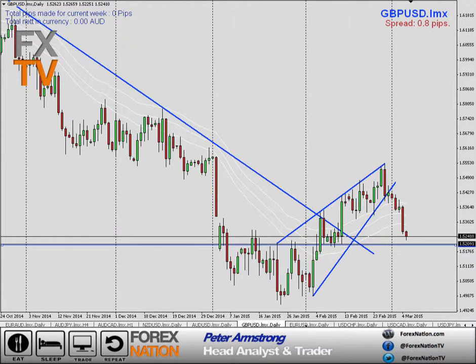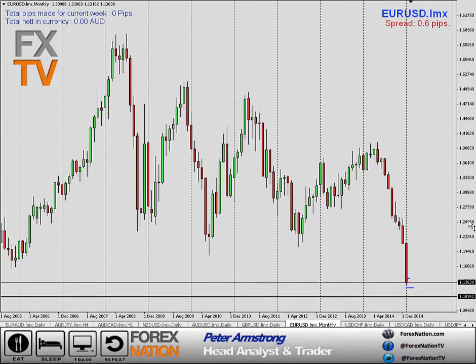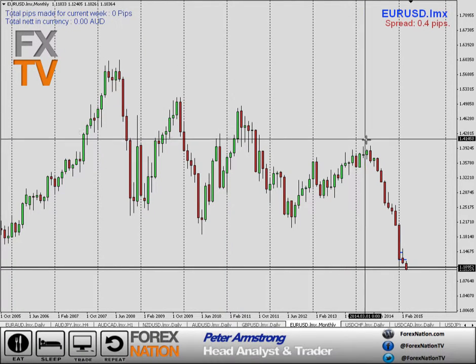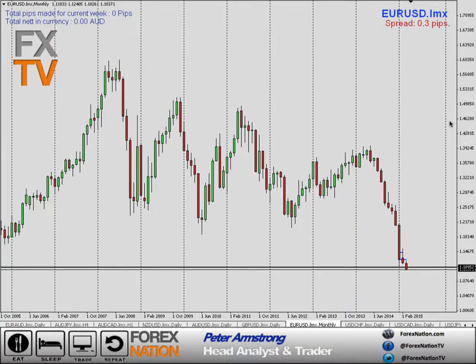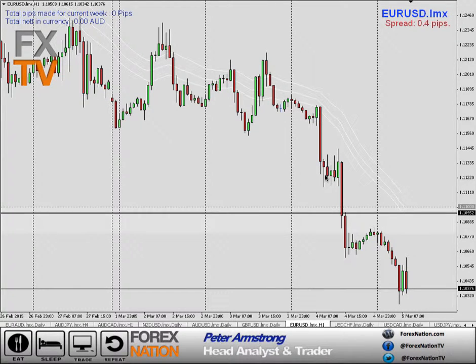And the euro, as I mentioned, we're now at 11-year lows. If I go to a monthly chart, you'll just look at this fall here. That's quite impressive, and we are looking there at 3,000 pips and counting. But it looks like it's set to continue, and this fall started, and then we had a consolidation, and then as soon as we hit the US session, it just continued again, and that's the market.